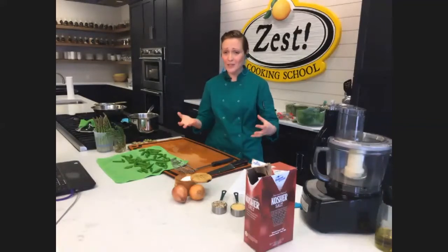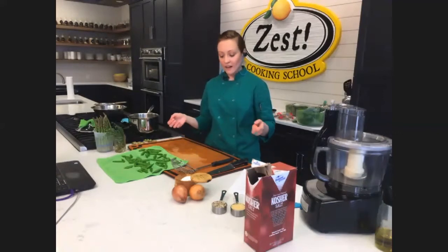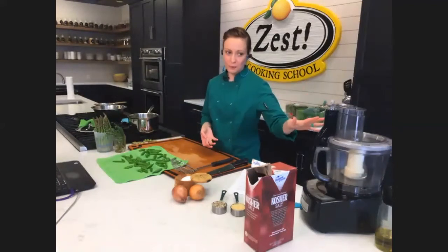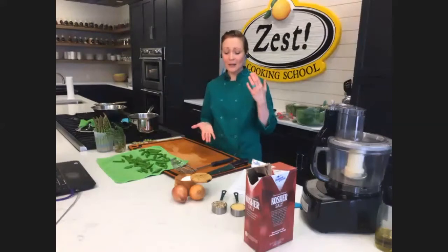So true pesto, if you're going to make it the real way, is made with a mortar and pestle, or there is this funny rocking horse kind of knife called a mezzaluna. It can be made that way. I'm going to show you how to make it in the food processor. So it's the cheater's way, but it's so much easier, and you can make it in big batches. And you can make it with a lot of different things.